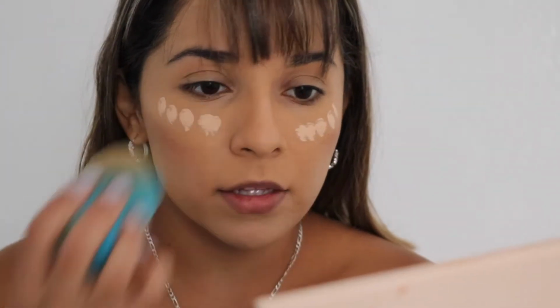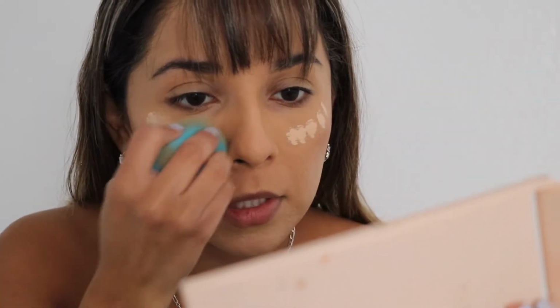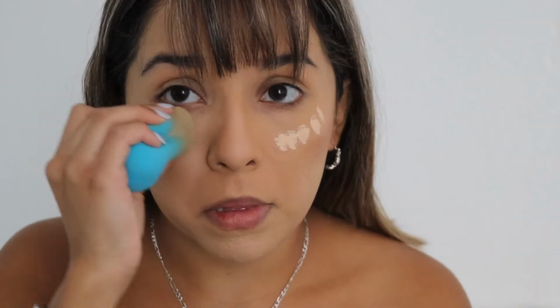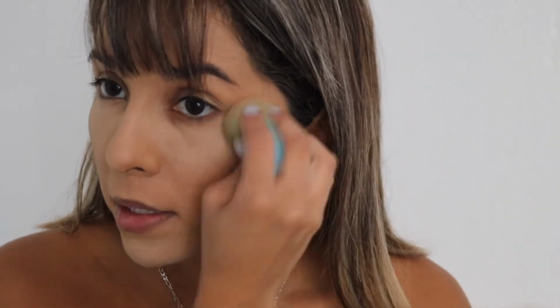Okay, but like, do you see the dimension in my nose? I think I'm pretty proud of it. So that's exactly why I just add some contour, because with the concealer, it just gives that depth, that ring. We're gonna hope that it's being blended out pretty good. I don't have the best mirror right now on me.